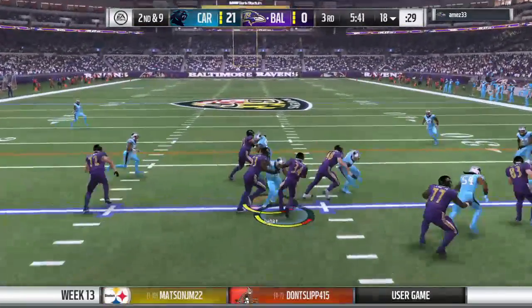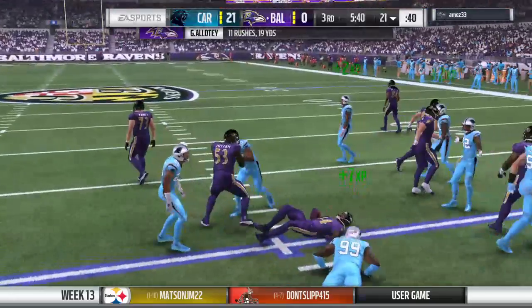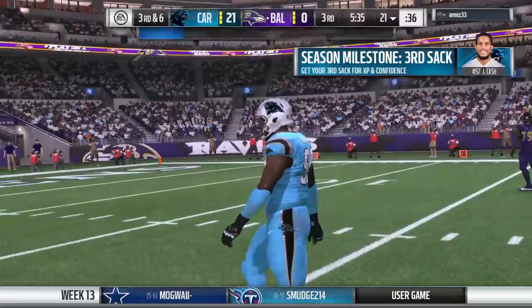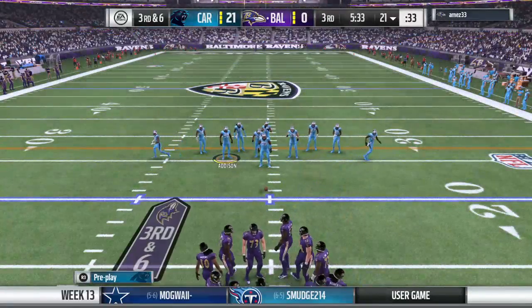Yeah. We'll find out pretty quickly here if they feel like they had something going, but they just need to do it a little bit better or not. We'll find out. Just a couple on the ground there, and that's going to bring up 3rd and about 6.